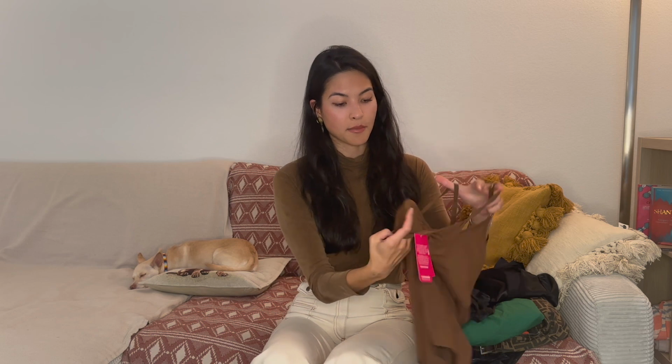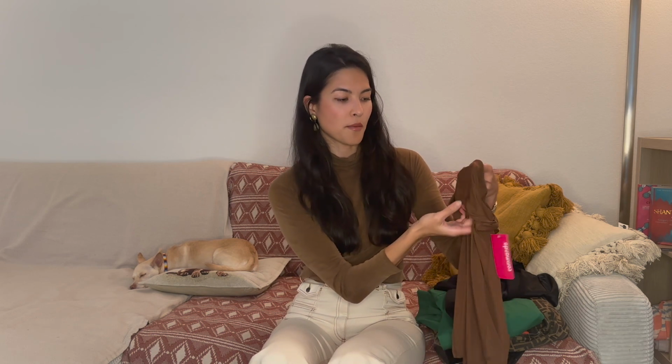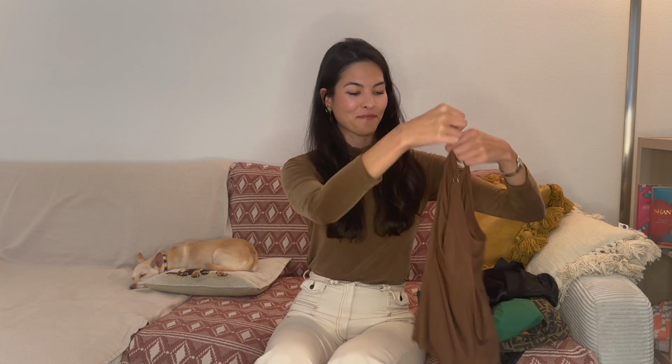And this one here has a built-in, it's not a bra, but it's a built-in layer so that you don't have to wear a bra. And I'm a huge fan of not wearing bras because comfort over everything. At least now that I'm 30, that's how I think.